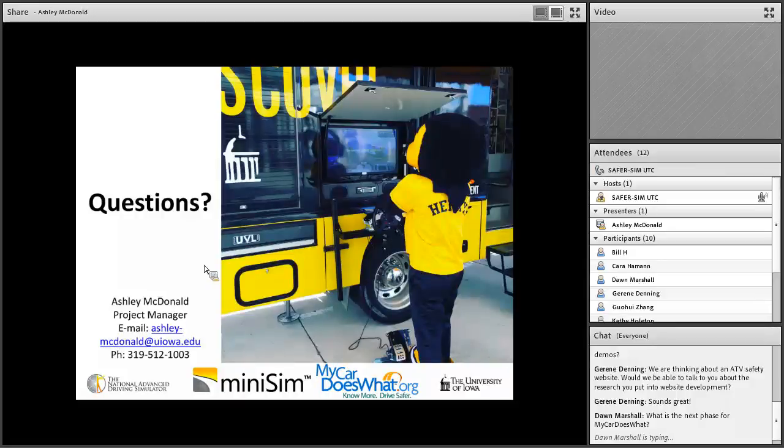Ashley, I have a question. What's the best way to reach older drivers? I know this technology might be able to help them drive longer or be safer, but I know they're not really using social media like the younger crowd or the K through 12 people. So how do you think you can reach some of the older population?